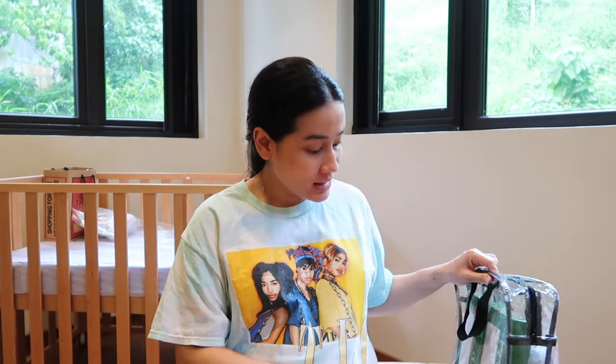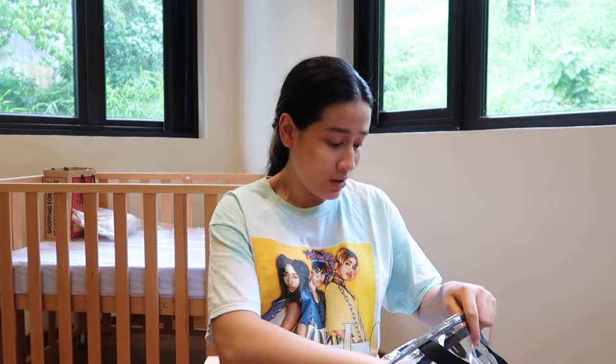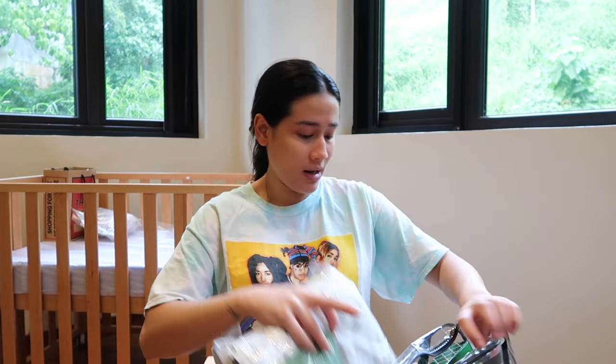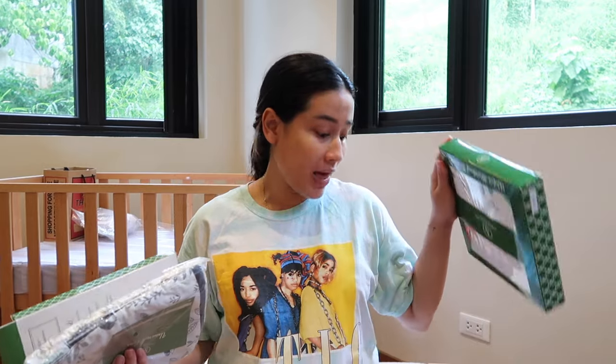Before I open the Lazada ones, I forgot to show you guys this little bag that I picked up during the Momzilla fair. Nico and I passed by, like 2 weeks ago. One of the brands that my friend Mark recommended, I'm going to be mentioning her in every single video because I run to her for advice, is Swatties PH. I picked up a couple of things during the Momzilla fair and then I ordered more off of Lazada.